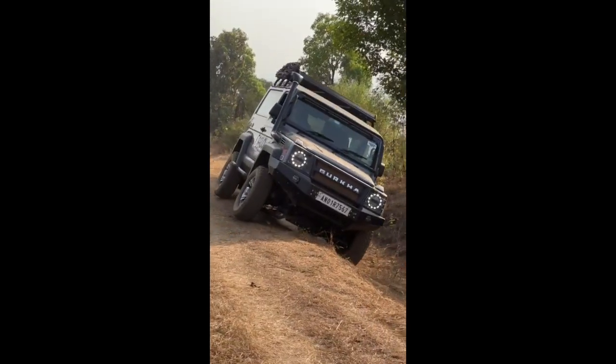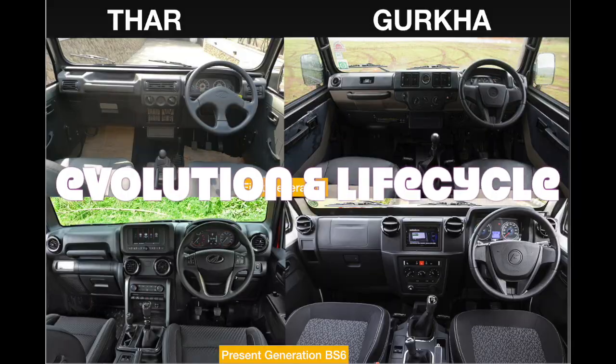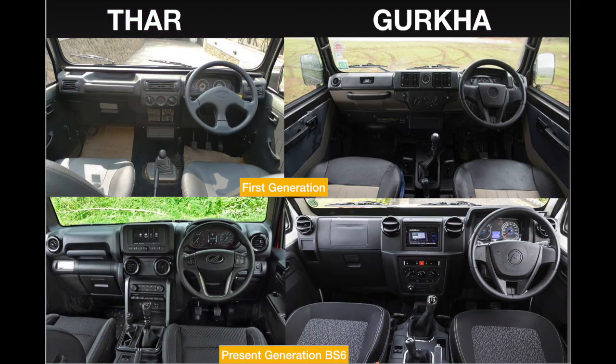Comparing the evolution of both these vehicles over different generations, today's Thar has evolved leaps and bounds, incorporating many electronics and interior upgrades. The Gurkha of today, compared to the first gen Gurkha, has only been merely updated to meet minimum statutory requirements. It still largely remains true to its original mechanical simplicity of manual gear-operated four-wheel drive, manual cable-operated differential locks, a factory-fitted snorkel, and even for meeting BS6 norms, it uses a fuss-free, relatively simpler option of lean NOx trap instead of DEF.